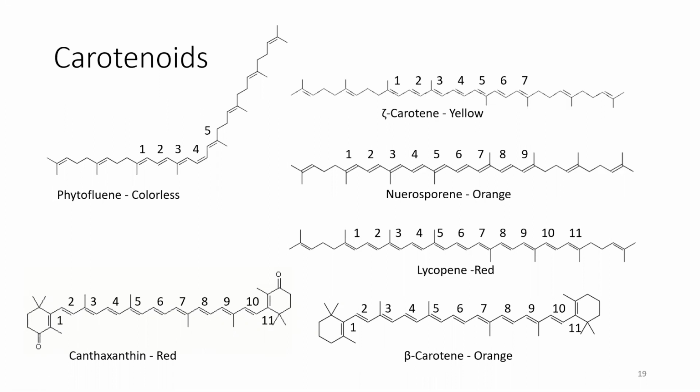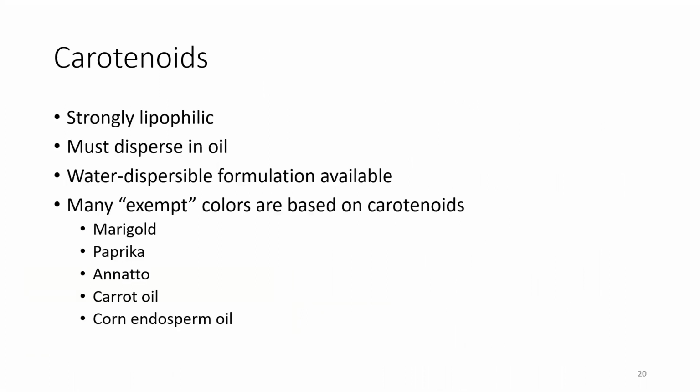All of these carotenoids are going to go from yellow to orange to red, or colorless if they don't have any color at all. But generally, we look at the colored ones, so these range from yellow to red. They're strongly lipophilic, like we can see in the structure, so they have to be dispersed in oil. But like I mentioned, most of the colors that you purchase are going to be water dispersible and mixed with an emulsifier. A lot of these don't say carotenoids on them, but they're all carotenoid based, all of these that are listed here.